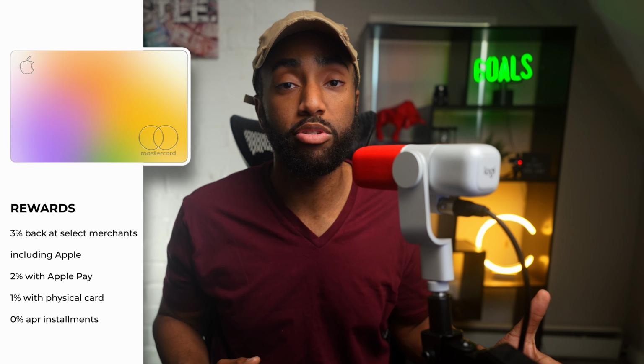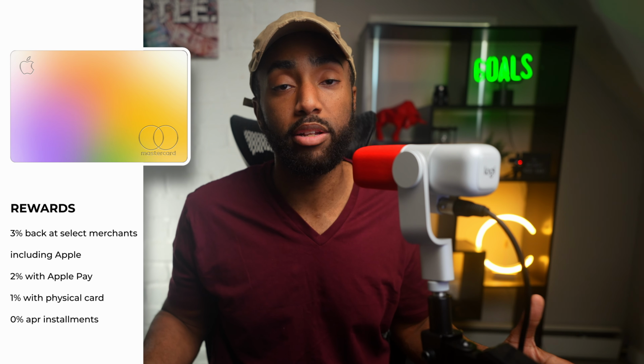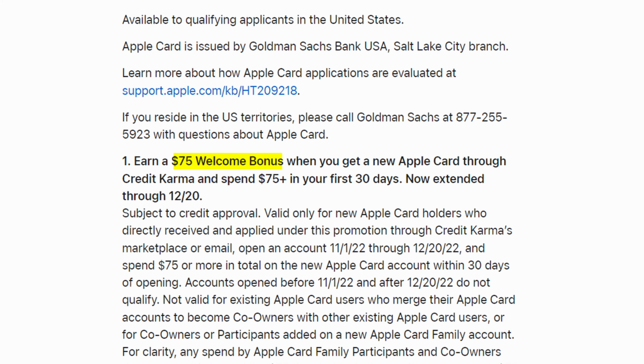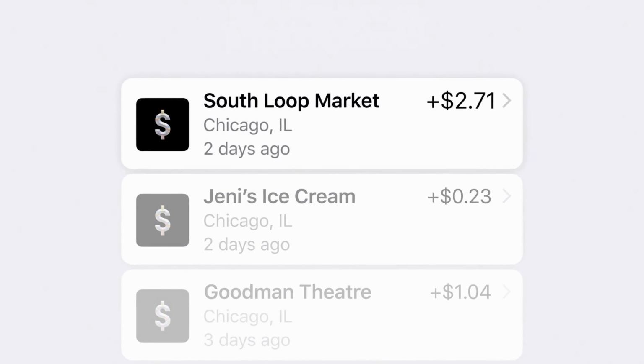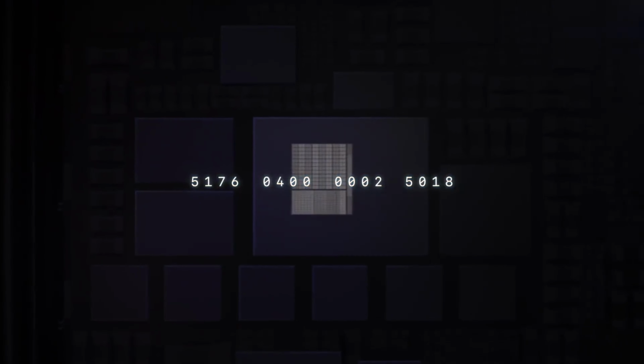With the Apple Card, you can earn 3% cash back at select merchants including Apple, 2% cash back when using Apple Pay at most major retailers, and 1% cash back when using the physical card. You can also use interest-free installment payments for up to 24 months for Apple purchases and receive 3% cash back upfront. Occasionally, Apple offers a $75 sign-up bonus, but that offer has been fairly hard to find over the past year. The cash back you earn is available on a daily basis once your transactions clear, and you can access unlimited virtual card numbers for online purchases.